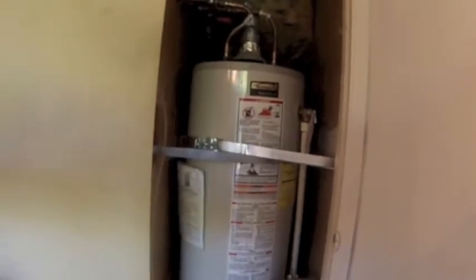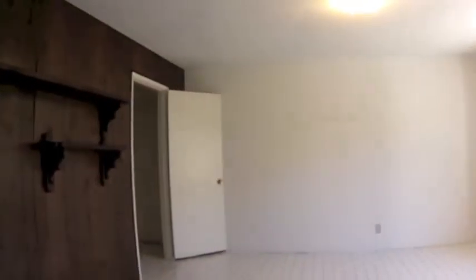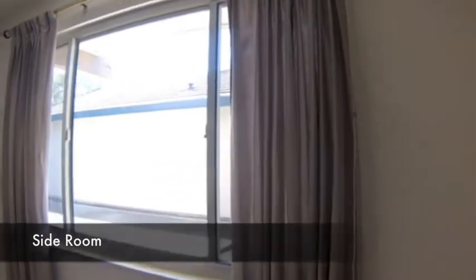Water heater properly strapped, looks like a newer build. An additional space. And we have the garage.